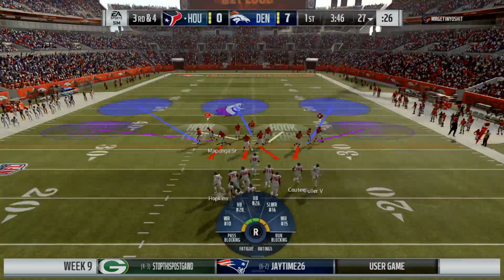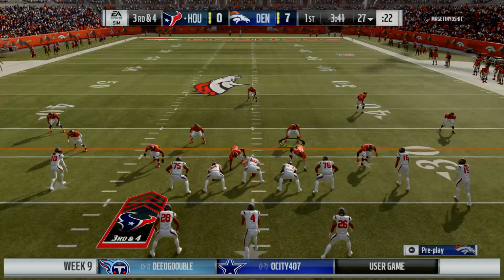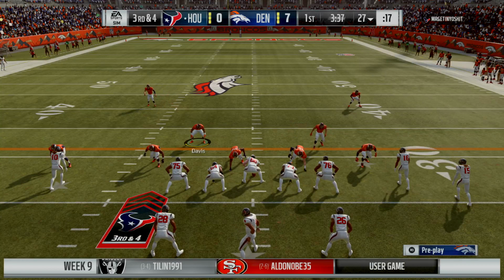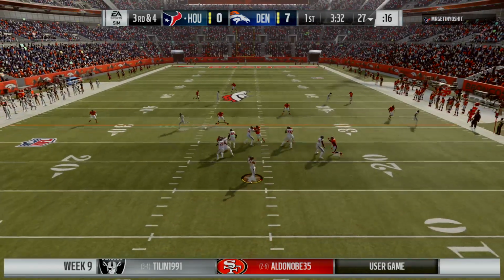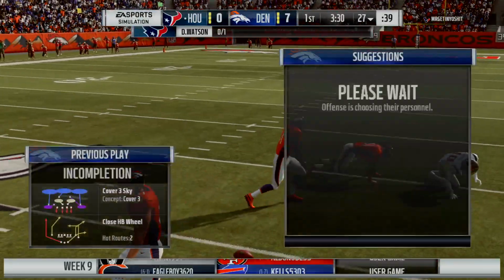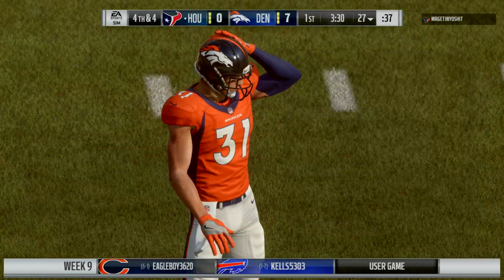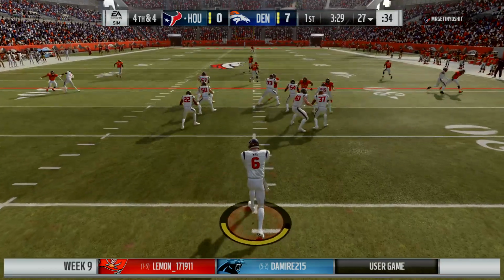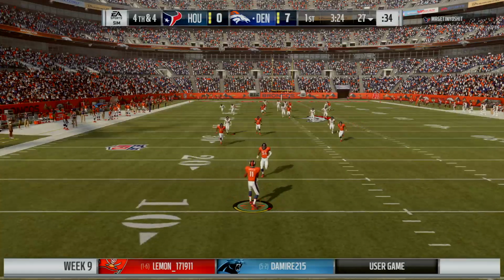And on 3rd down, a nickel formation here defensively. Out of the gun, Watson. And he couldn't hang on to it through the contact. Incomplete. The beauty of being able to play a zone defense when you can sit back and see the ball coming out of the quarterback's hands, guess what? Creates a lot of confusion, kind of a muddle in the middle of the field where you can go make a play on the football.